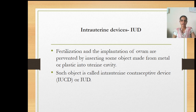First, let's talk about the intrauterine devices, or as they are familiarly known, IUDs. Now, as the name itself says, these are devices that are inserted within the uterus, and they help in preventing pregnancy. How do they work? They usually prevent the fertilization and implantation of the ovum. Ovum here actually refers to the blastocyst. That is done by inserting some object, basically made of metal or plastic, into the uterine cavity. Since the device is inserted into the uterine cavity, these devices are called intrauterine devices.